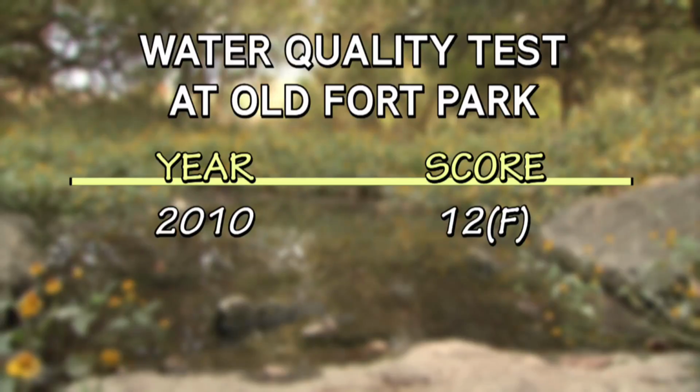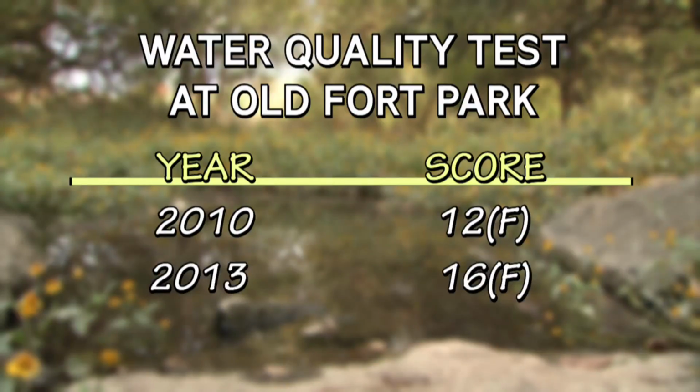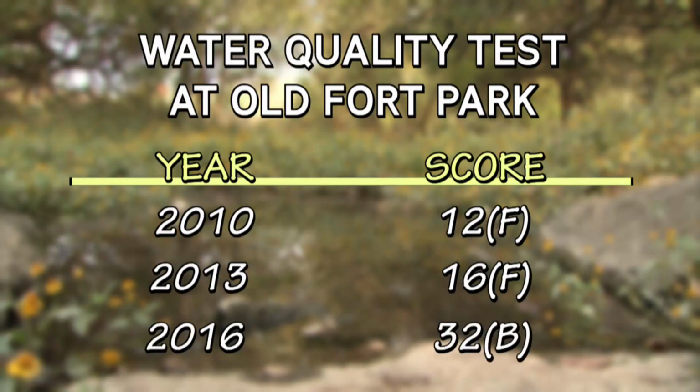So in this stream, I think in 2010, the number was a 12, so really an F. And then in 2013, the metric score was 16, and so probably also an F. And then this year, the score was 32, so good quality. And so you can see that's a big change there.